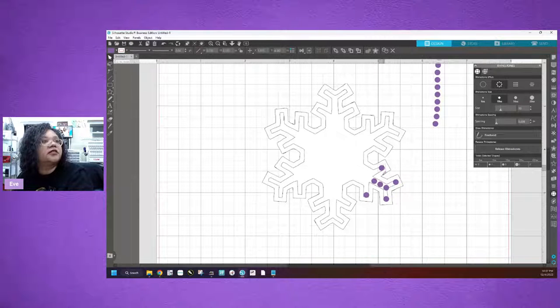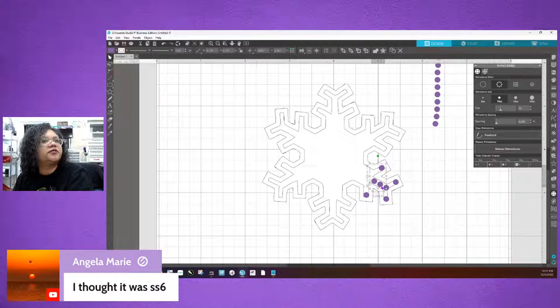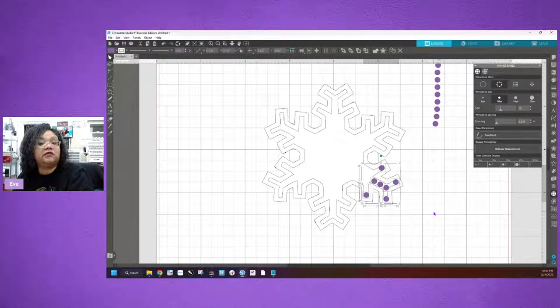You're going to hold down, I think, shift. Click on one, shift, click that one, shift, click this one. It is SS6 for the 4x4. We're working with the 5x7 one now, so it's SS10 for the 5x7 mug rug. So now that I have all of these, I'm going to group them together and I'll show you why. I'm not going to take the time to do each one of those.